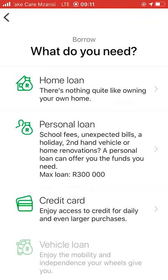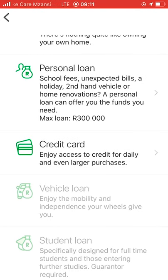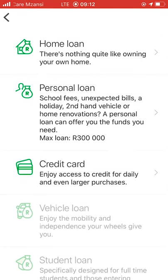Home loan. There's nothing quite like owning your own home. Personal loan. School fees, an unexpected bill, a holiday, a second-hand vehicle or home renovation. A personal loan can offer you the funds you need. The maximum loan is 10,000. Yeah, because we need the personal loan.